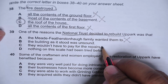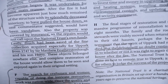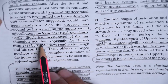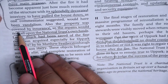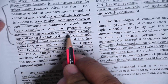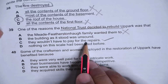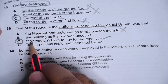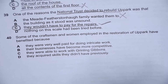They wouldn't have to pay for the repairs. Well done. Why? Because insurance covered everything. Good. Here, saved from the fire, acquired especially for Uppark, and where is it? They talk about it. So the property was covered by insurance. So the repairs would not call upon the National Trust. Exactly. And the option, they wouldn't have to pay for the repairs. C is the right answer. Now it's understood, it's certain, it's clear. You don't need to read anything else.